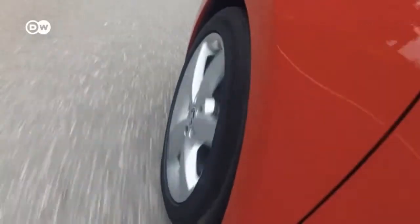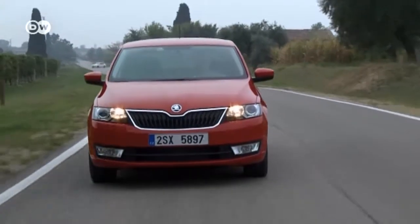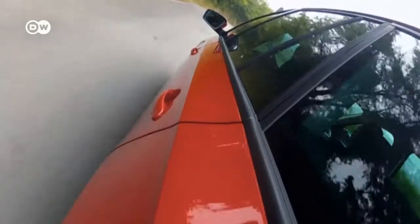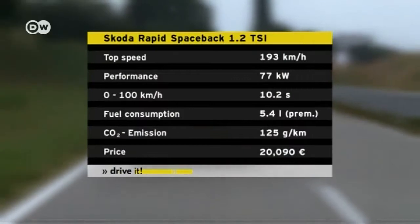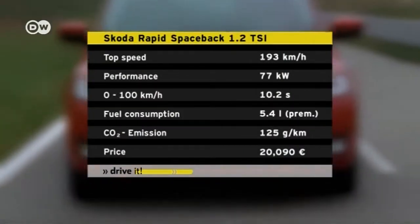Car tester Emmanuel says, on the road, the Rapide Spaceback keeps the promise made by its design. It's agile and maneuverable, and fun to navigate around bends. The Czech car maker depended heavily on its parent for engineering support, using the Golf's range of 3 gasoline and 3 diesel engines. We tested the 1.2-liter TSI with a standard-fitted 6-speed transmission. It puts out 77 kilowatts of power, reaching a maximum speed of 193 kilometers per hour.